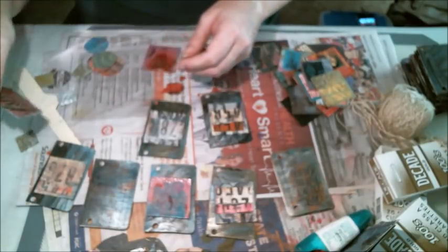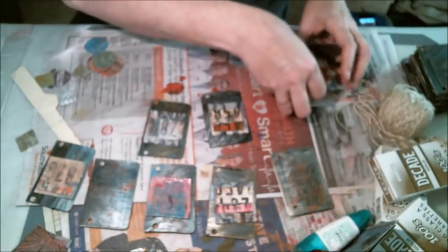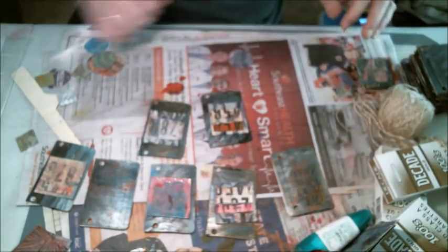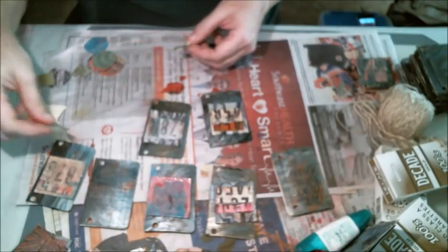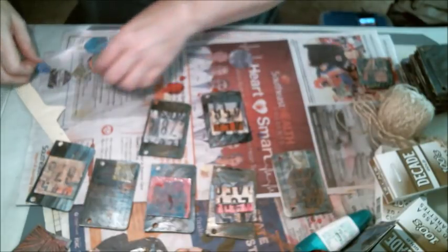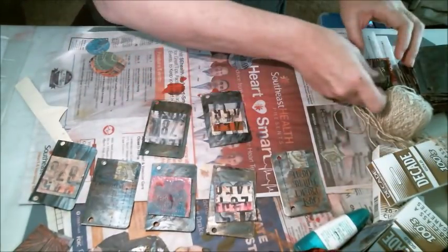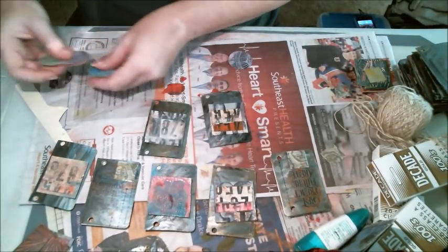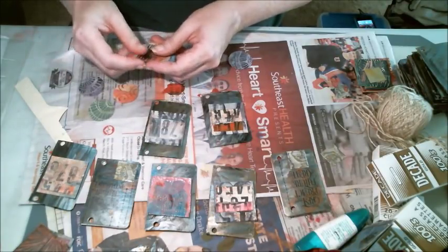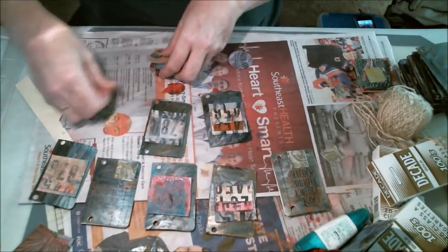Actually, these two can go with another one. And that's not quite steampunk, so I'm going to leave those aside. That might be. It might be. That might be. That's not. That isn't. Sorry. I hate using the word that's not like that because it really sounds like snot. Ooh, I just love these.